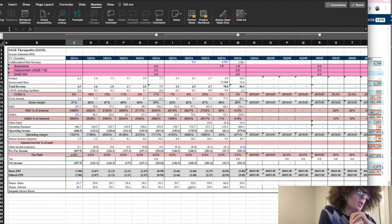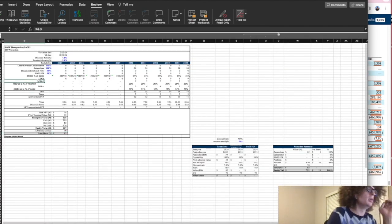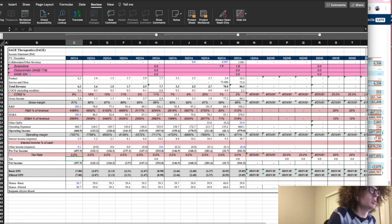And what we've done is we put all the information that we can find on the sheets into the document. And the document's pretty cool because I haven't gone over it before, but I guess now is a good time to go over it. It's linked all over the place. So if you update something here, for example, I added these three main programs that they were talking about, Zuranolone, I'm not going to try to pronounce that, 718 and Sage 234. I just put those in the names and then the balance sheet or the income statement updates because it's attached to it.